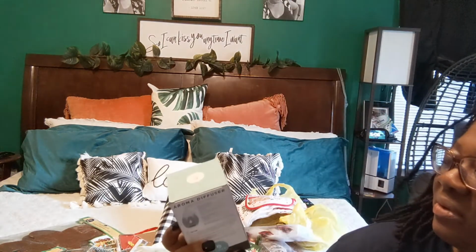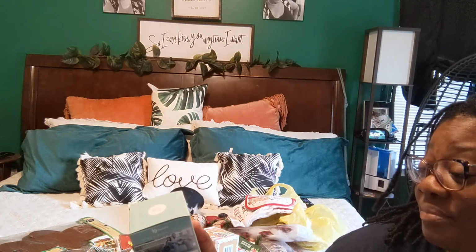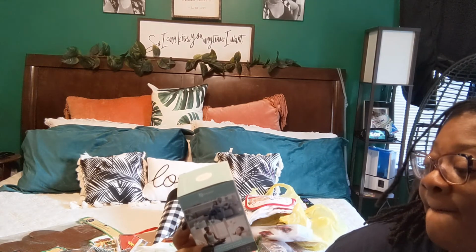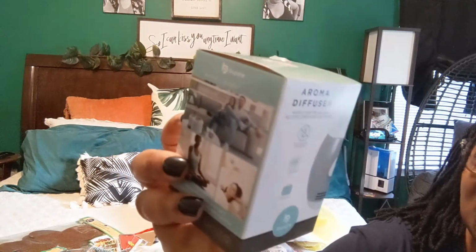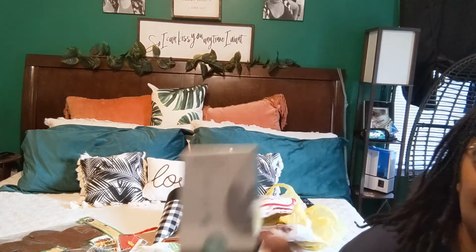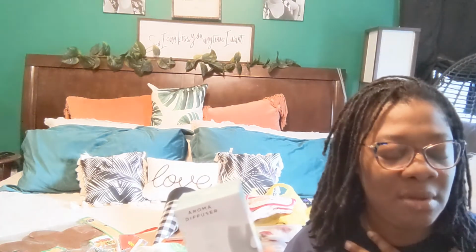Now, this I was shocked to see, which is an aroma diffuser. It's water free. And it's battery operated, so you don't need water. You just need a battery. And this will be good for me when I travel. I like to use the diffuser, especially, it helps the stuff that I use to be helping. I have asthma or my throat's acting up.